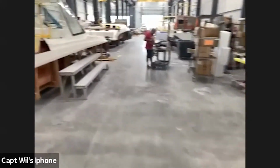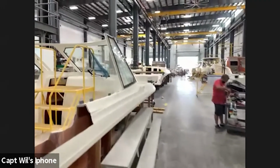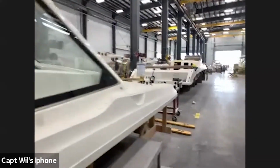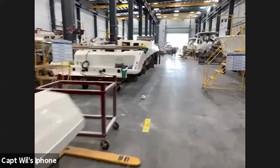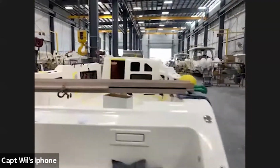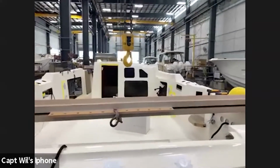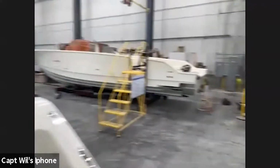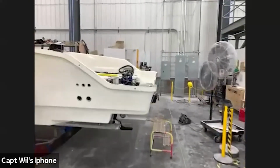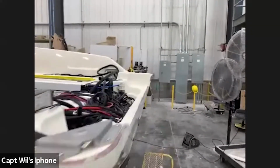And of course, we have a fixture for adjusting the windshields and so forth before they go onto the boat. Here we have a deck part being prepared for marriage to the hull, which is sitting right next to it. And you can see here a lot of neat features already going into the boat.